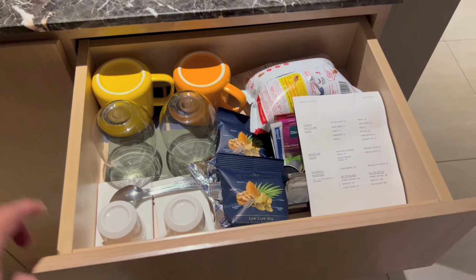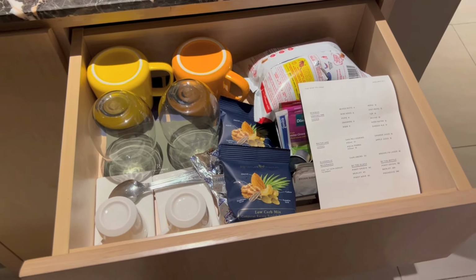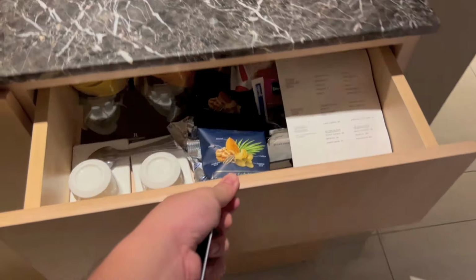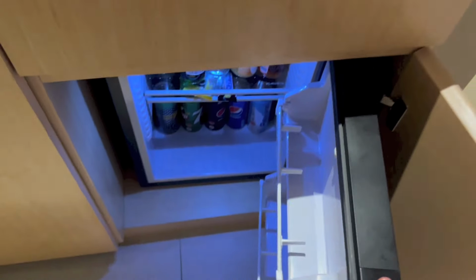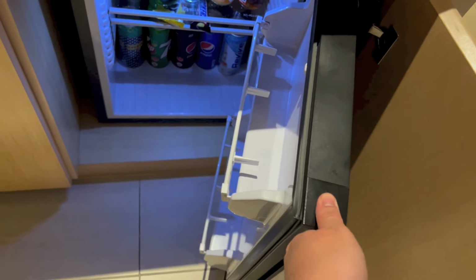Here we have mugs, glasses, more mugs, and all the snacks, together with the minibar price list. And here we have the fridge. It is not empty, but you still have a bit of space to store your own items in.